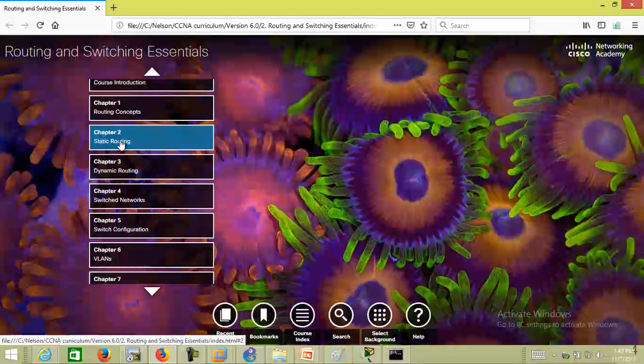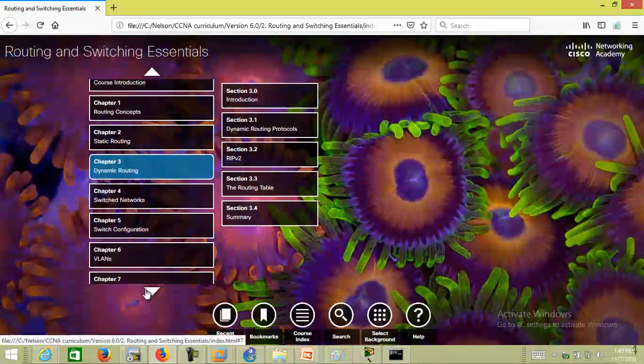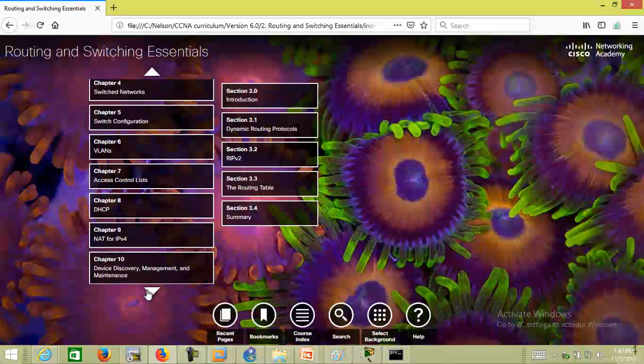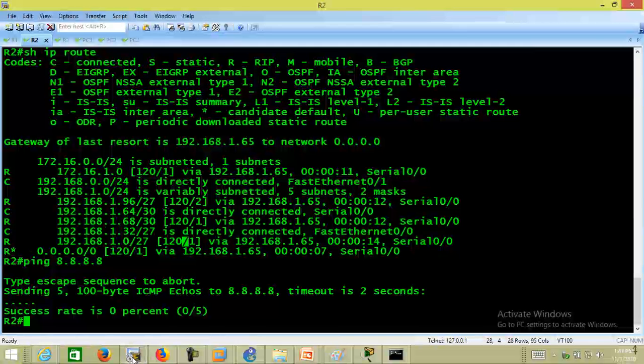So that we appreciate, you see, we have looked at static routing, dynamic routing, and this is why we have talked about RIP. I think we have, so chapter 9 is NAT and IP version 4. So let's see how we configure NAT, network address translation. It's a 4-step process that you need to go through. Actually, I don't know, is it 4 steps? Anyway, let's see.